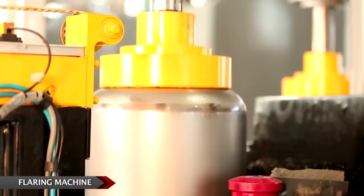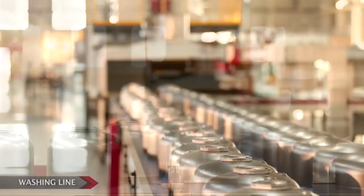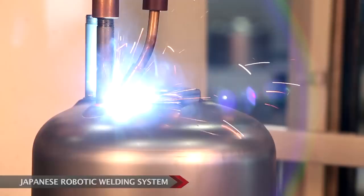These caps are then washed to remove any oil, dirt and impurities to prepare the steel surface for welding. Accurate and strong welding ensures long life for tanks. We use the best technology from Japan in welding systems, ensuring foolproof joints for years of trouble-free service.